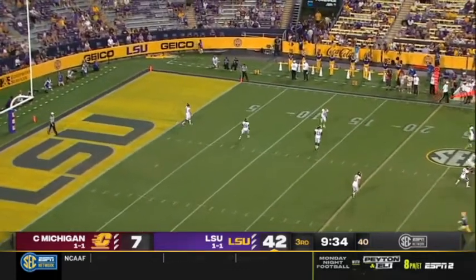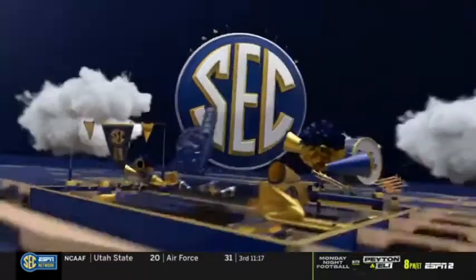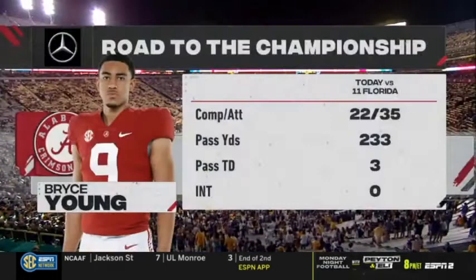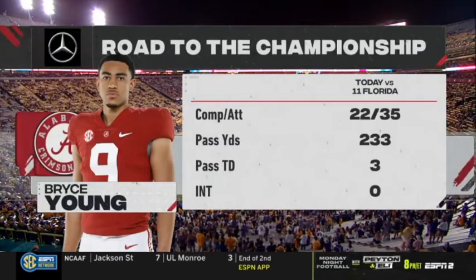To the back of the end zone and way deep. Let's take a look at the road to the championship, brought to you by Mercedes-Benz. Jordan's day started in Gainesville and the game started all Alabama early. Bryce Young ends at 22 of 35, 233, three touchdowns.